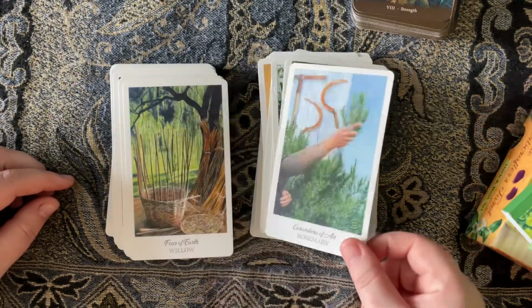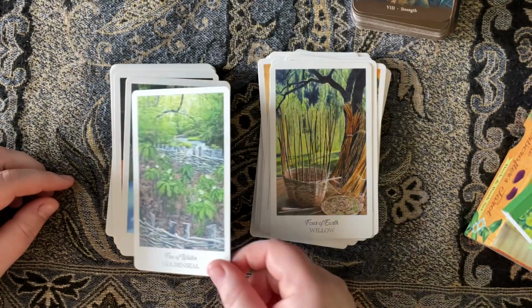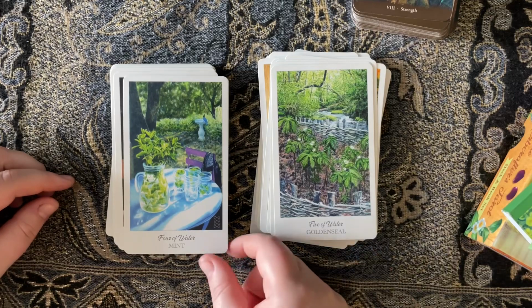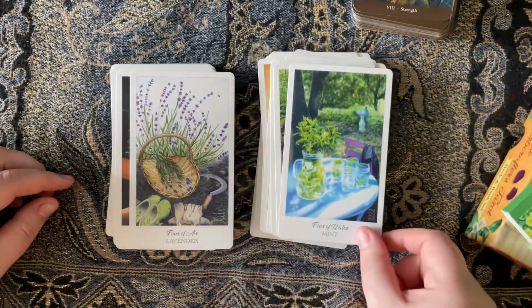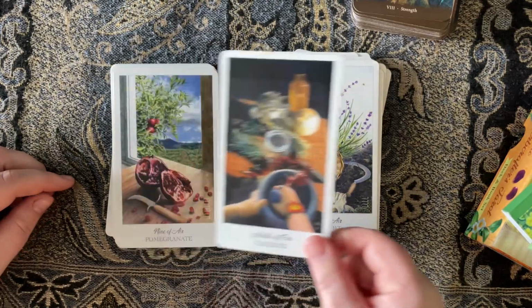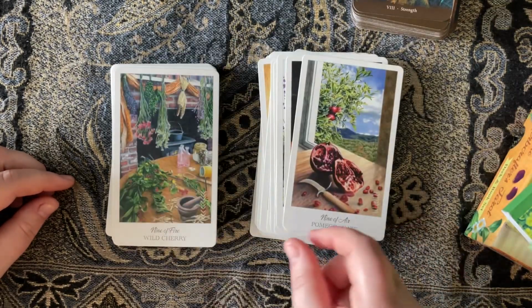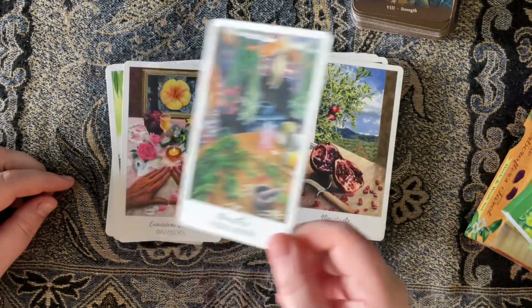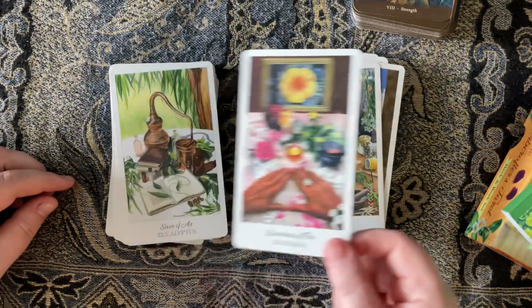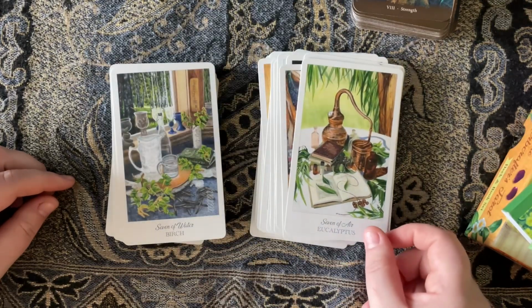It's maybe more of a summer deck, but I may still have it out for a while just because I'm kind of ready for green things. I'm a bit tired of everything being white and brown and gray. So a little bit of green would be lovely, even if it's just in a card and not in real life here yet. Yeah, that'd be amazing.